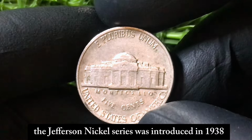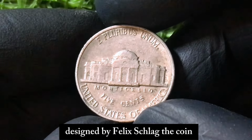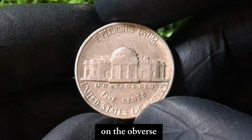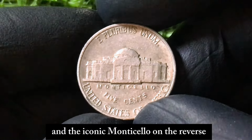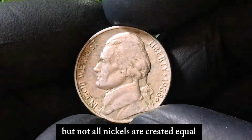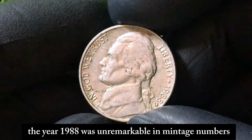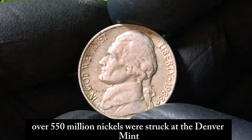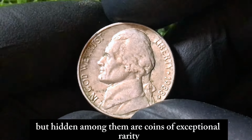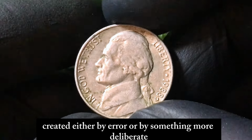The Jefferson nickel series was introduced in 1938, replacing the Buffalo nickel. Designed by Felix Schlag, the coin features the left-facing profile of Thomas Jefferson on the obverse and the iconic Monticello on the reverse. Over the decades, millions have passed through American hands, but not all nickels are created equal. The year 1988 was unremarkable in mintage numbers. Over 550 million nickels were struck at the Denver Mint, indicated by the D mint mark. But hidden among them are coins of exceptional rarity, created either by error or by something more deliberate.